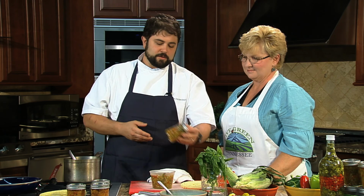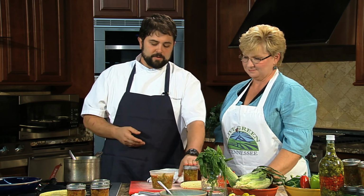And then I use some water and vinegar and sugar and salt and kind of cook them down in that. And then there again, with the same procedure, we'll jar the pepper relish. And this is just so great for so many things.